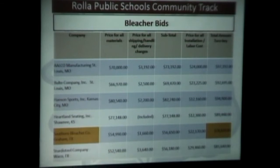we also contacted Webb City and Fort Osage because they've done the jobs for all of those districts. Good recommendations, on time, did what they were supposed to do, and haven't had issues since installation. Some of the installations were 2006 to 2013 in the state of Missouri.